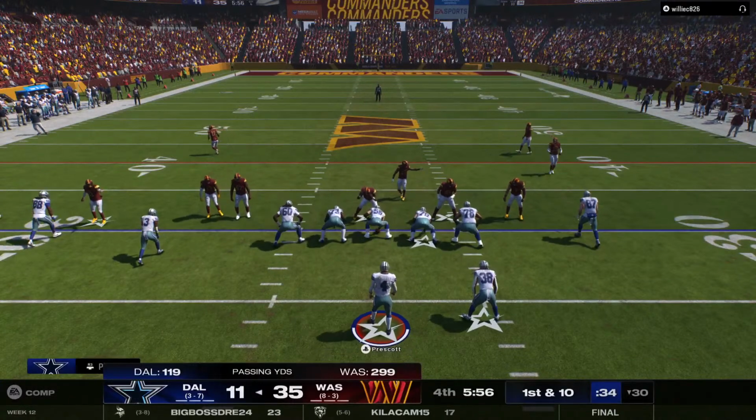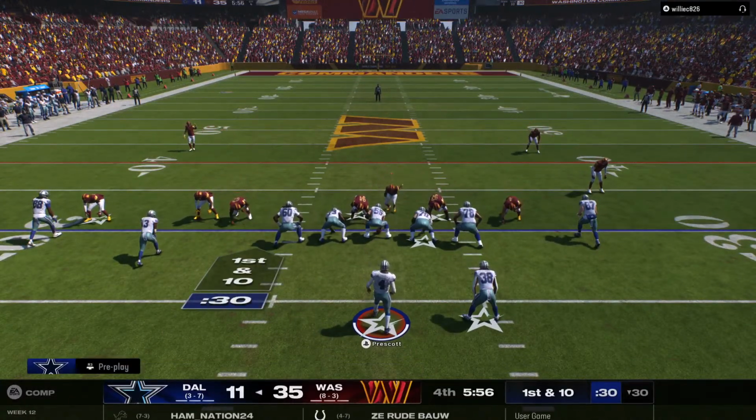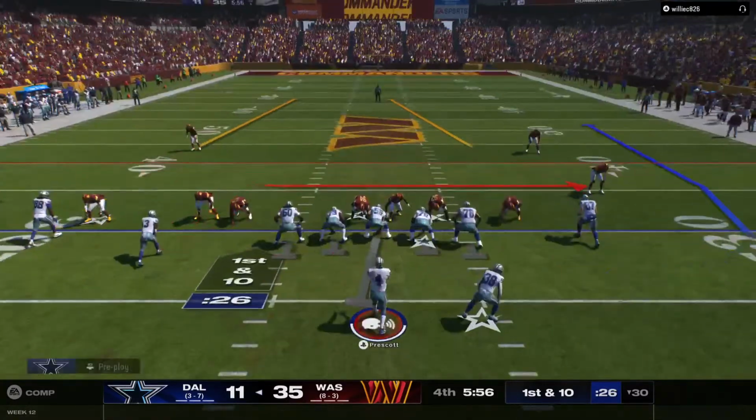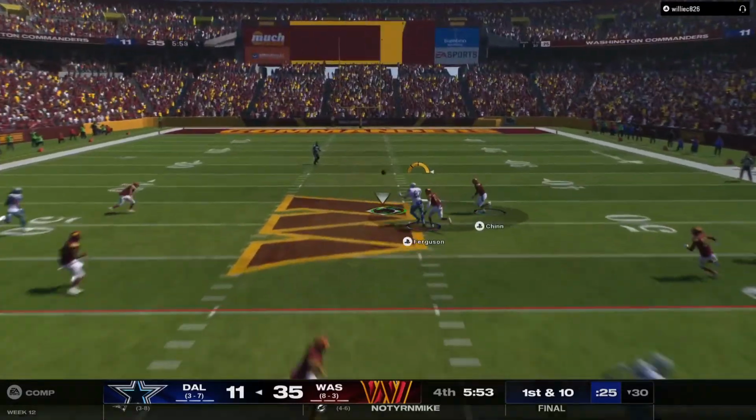About set for this next drive by the Cowboys offense. We certainly had a sense coming in here that these guys were in for a tough one on the road. That has been how this ball game has played out. They trail big as we continue on now here in this fourth quarter.